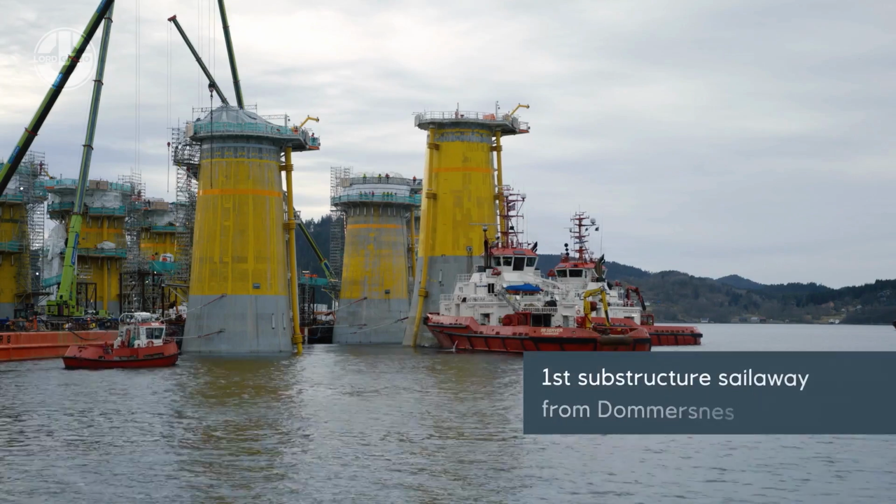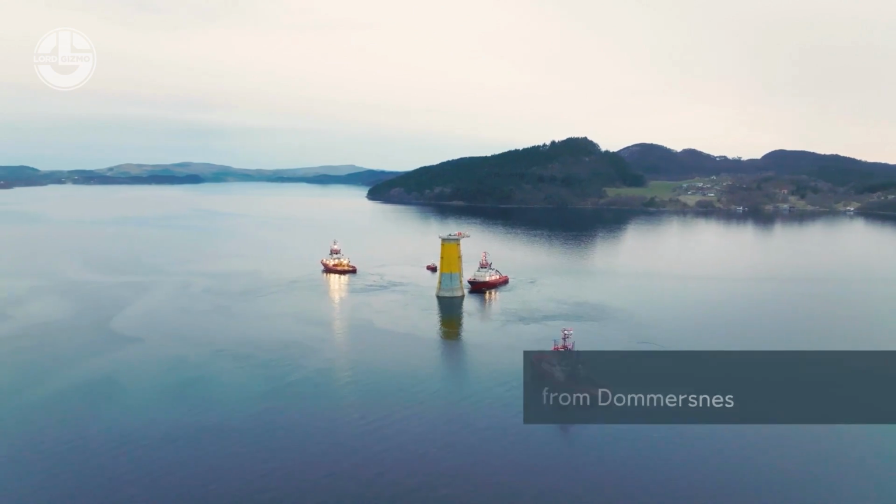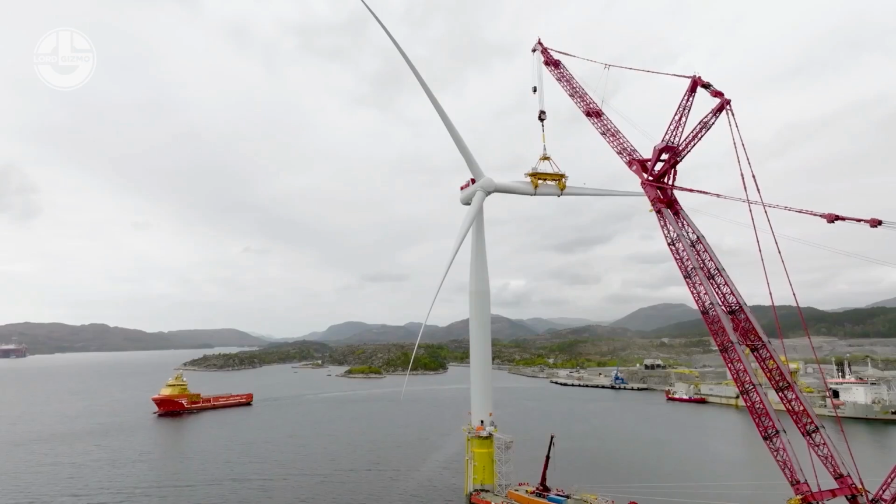All substructures contain ballast tanks that can be filled with water or air to modify the buoyancy and draft of the platform.